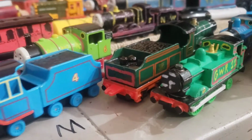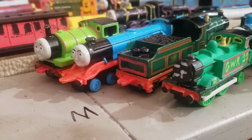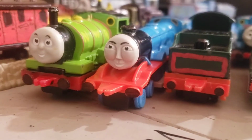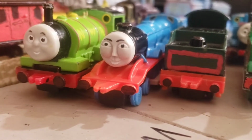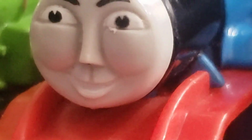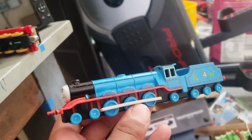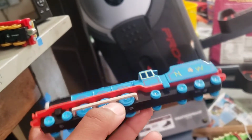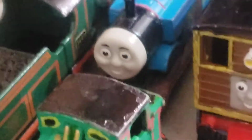Now, do I think it's a bad model? No, not at all. For what it's trying to be, I don't have an issue with it. It's a nice, cute little toy. A lot of the issues that people bring up with this model and Ertl in general are nitpicks, but you gotta keep in mind that these are toys. These aren't supposed to be hyper accurate like Lionel or Hornby or Bachmann because they're meant for kids. These are meant for children.